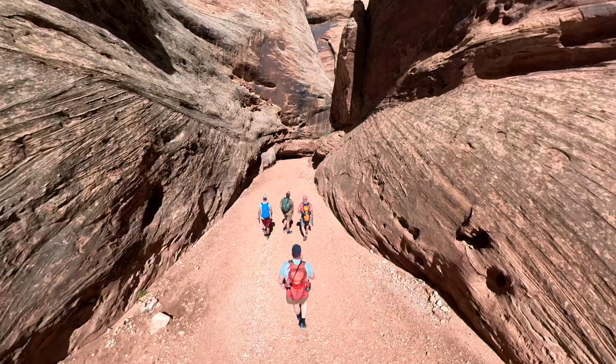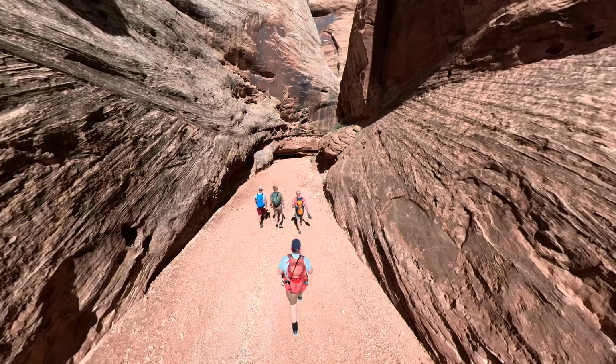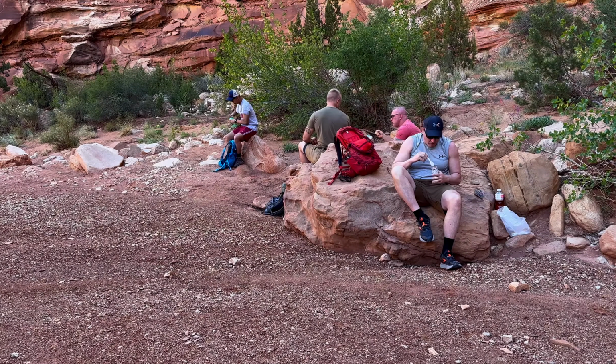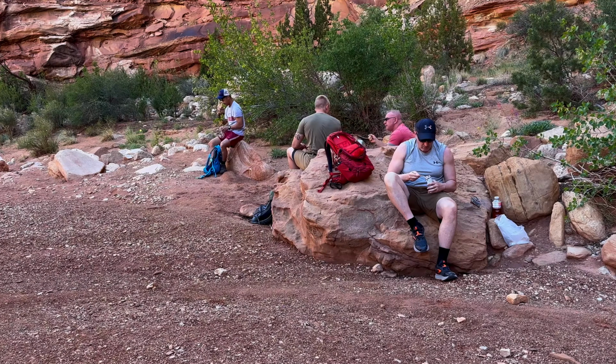We're gonna drop our bags right here, grab a bite to eat. We're as far as we want to go. We made it to that narrow section. It opens up again about 2 miles in. If you continue on this trail for about another 1.5 miles, you can get to Cassidy Arch, which is an arch we did about 4 years ago, and I highly recommend that. But grab a bite to eat, then we're gonna turn around and head back. Got a lot more for you today on this epic day at Capitol Reef National Park.